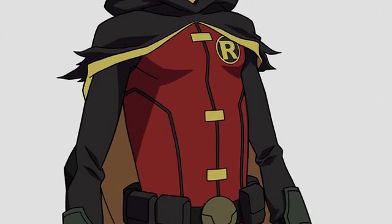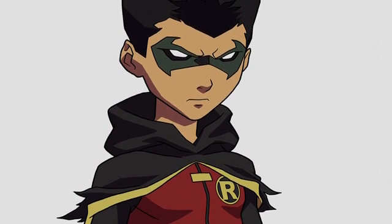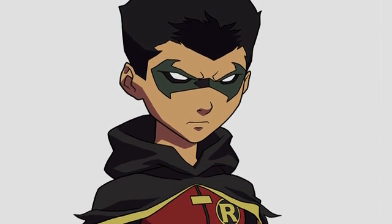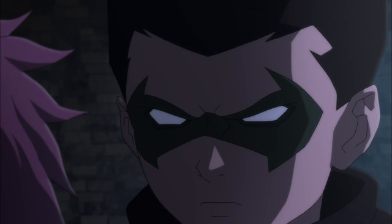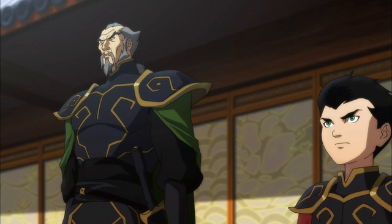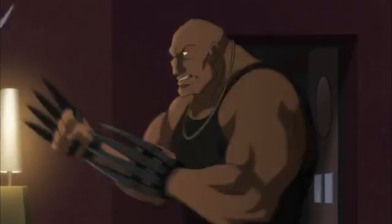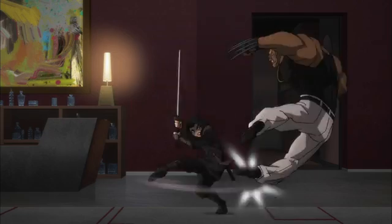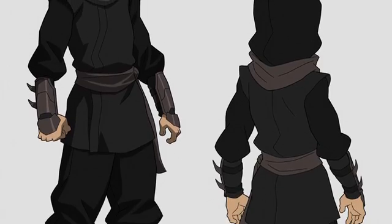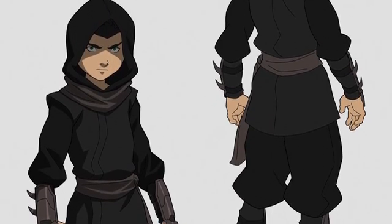One of the exciting challenges was being able to design Damian Wayne as Robin. Damian has several looks in this film. He starts out in ceremonial garb, reflecting his upbringing. After that, he dons the garb of the League of Shadows, reflecting his ninja training. This is how he goes out into the field.